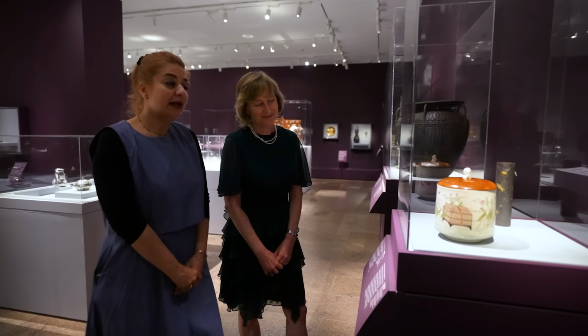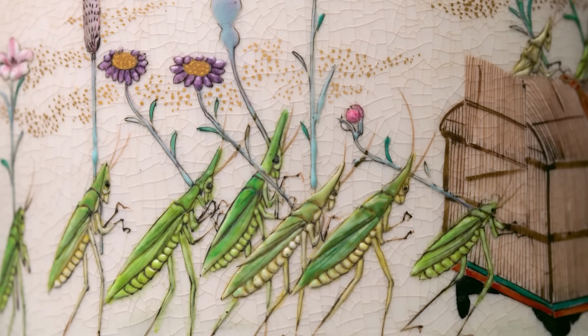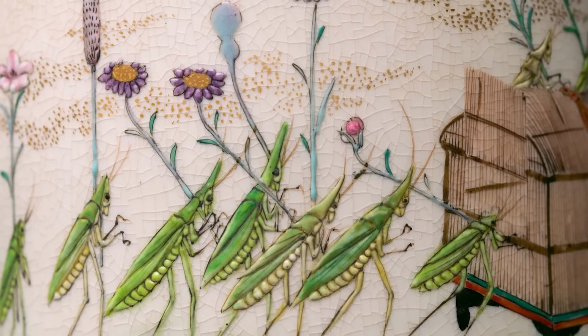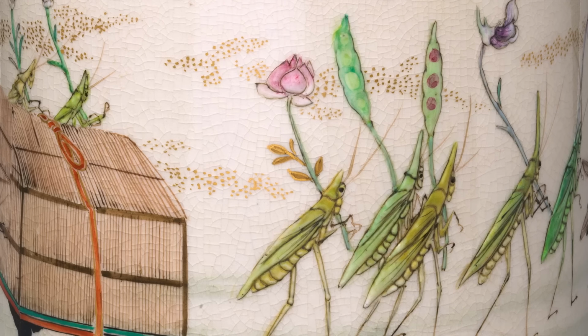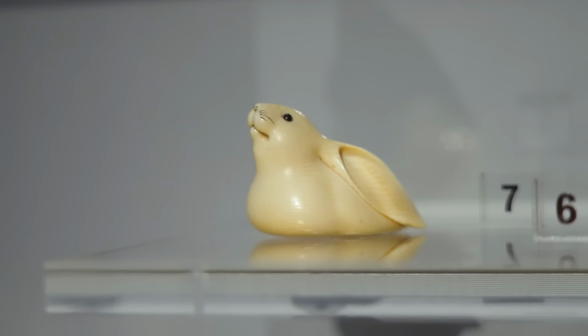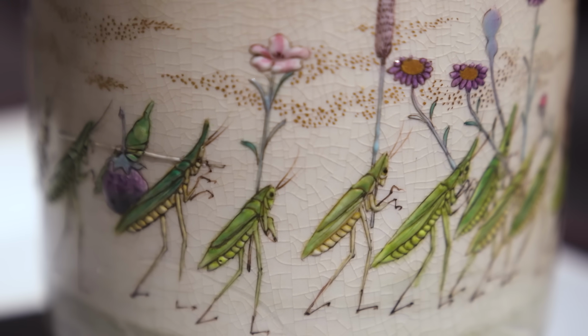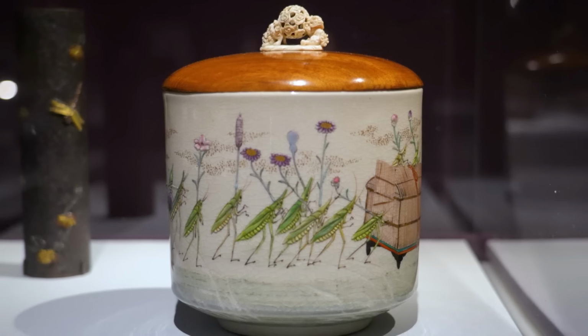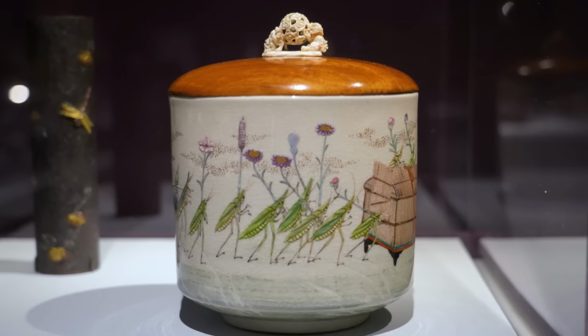It was inspired by paintings by Maruyama Okyo, a painter based in Kyoto. So you can see grasshoppers carrying flowers as weapons or insignia. The quality of the decoration and the wonderful whimsy of these grasshoppers playing human roles speaks volumes about the kind of interests and tastes that Moore cultivated throughout his collection. The quality is excellent, the design is fresh, and represents a new trend in pottery in Japan. It's really one of the highlights of the Moore collection.